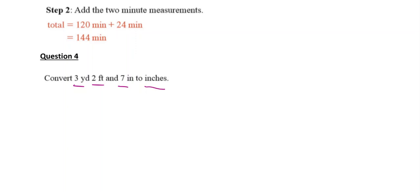So first, I want to change these 2 feet into inches, and I want to change these yards into inches. Then once I have all of those inches, I can add them all together. And 7's already good. So let's change 2 feet into inches. How many inches are in 1 foot? Think Subway. 12. So how many inches would be in 2 feet? 24. I can do that in my head. That's 24 inches. Done. I'm going to do it the fancy way again.